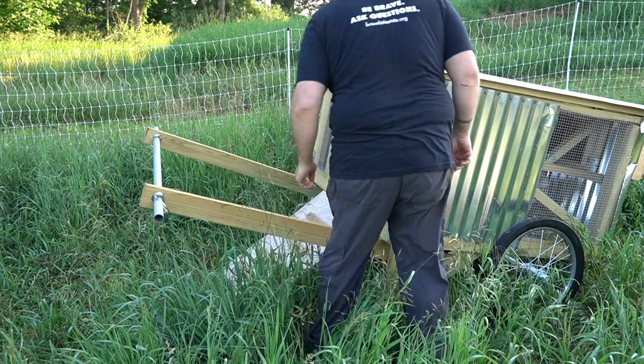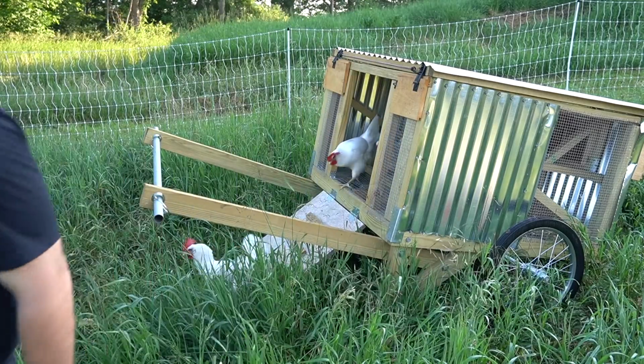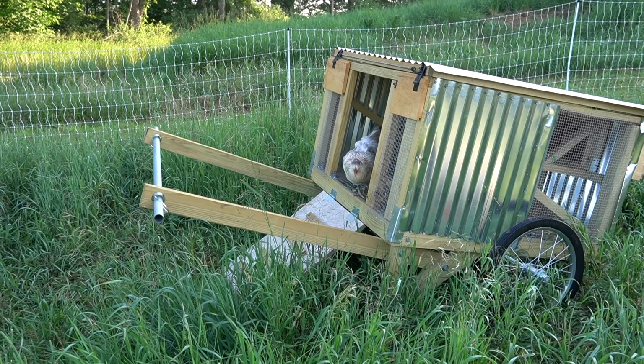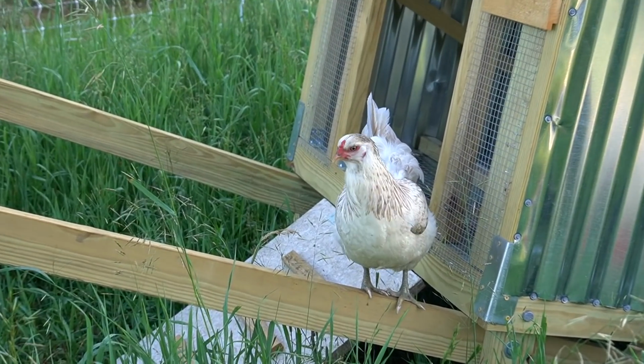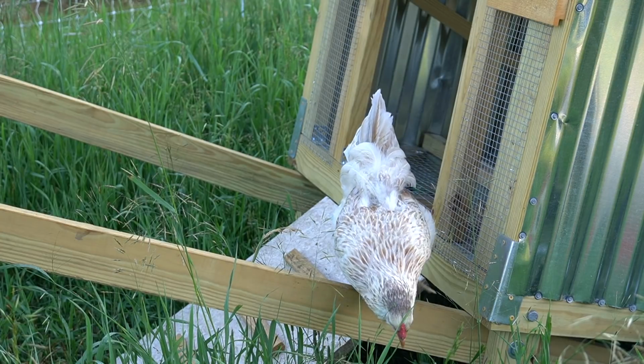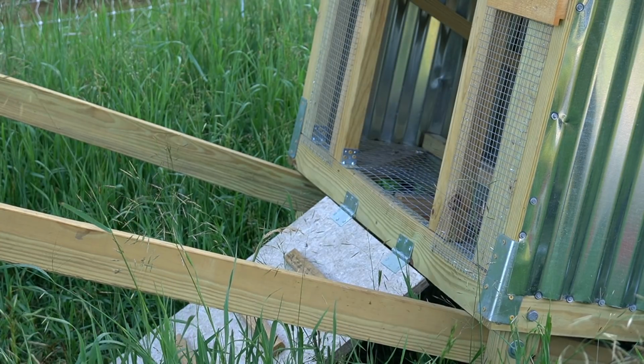Good morning, chickens. So yeah, so that's Margie, and so I think she might be the same breed as our mystery chick, only our mystery chick might be a rooster.